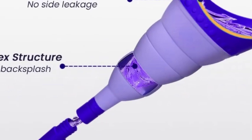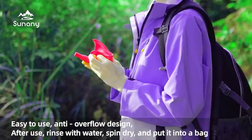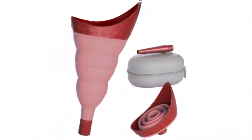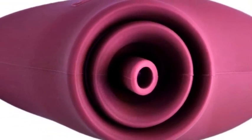For reusable devices, rinse with water or wipe clean. Many women find that practicing at home helps build confidence before using it in public. Our video provides a step-by-step demonstration to make it even easier. Pros and cons of using a female urination device. Like any product, female urination devices have their pros and cons.